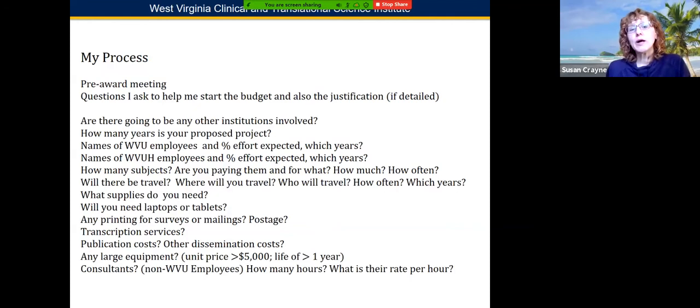So if you reach out to me for help, I just wanted to talk about the pre-award process. I know all of those here at the university who do what I do, so we pretty much have the same process. We're going to meet with you, and we're going to ask a lot of questions because we need a lot of details.